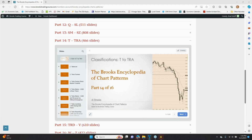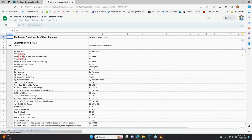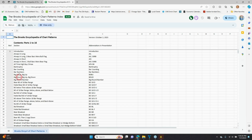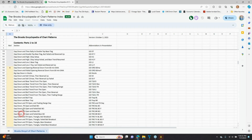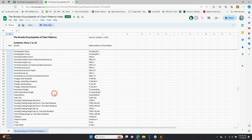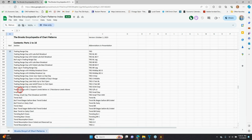Anyways, once you start to understand the terminology, you've seen the videos maybe once or twice, the next thing I would do, take the Google sheet and start studying all of this. And what I mean by studying it, just learn where things are. Hey, here's stuff about always in shorts in part 1. Here's all the gap up, gap down scenarios, and just learn where the titles are. If I want to find traps, I know there's a section on trading range days, section on traps.